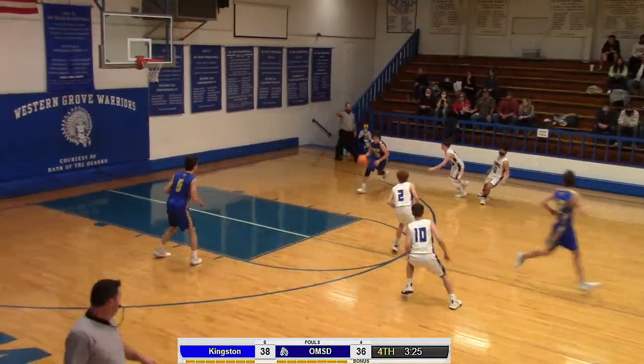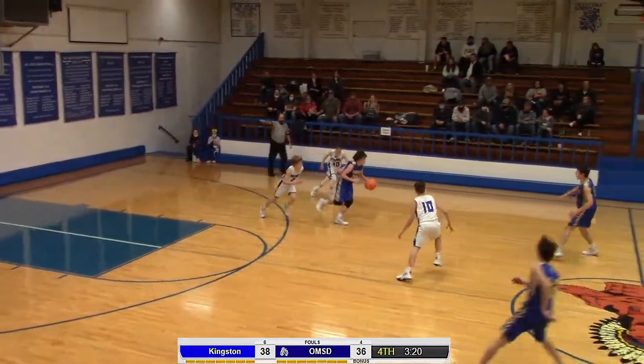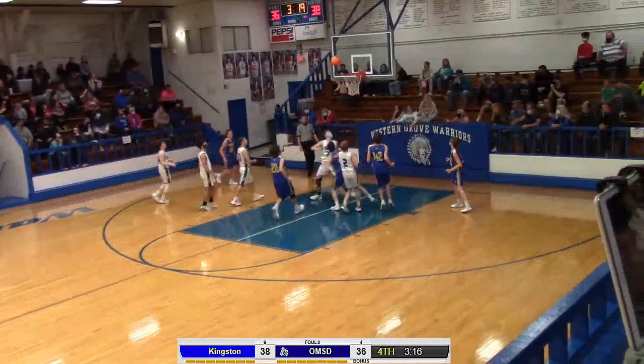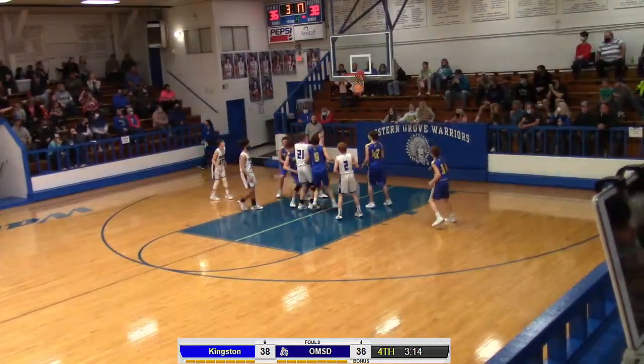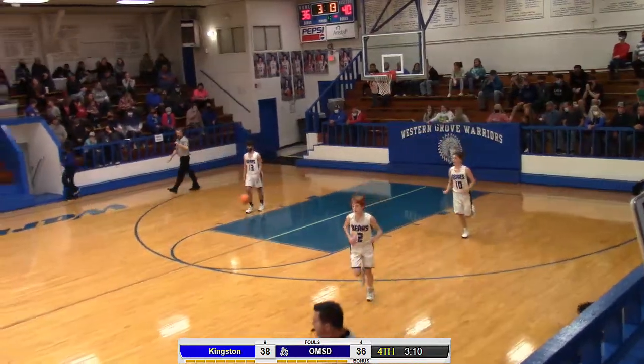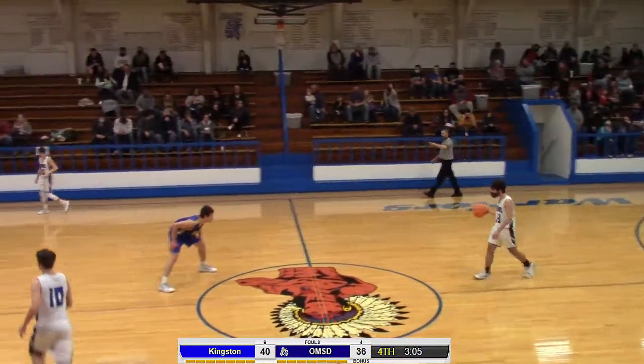Had a little substitution stuff going on there. Clemens guarded by Baker and Dixon. Floyd turns. Tipped back in by Clemens. 40-36 is your score.